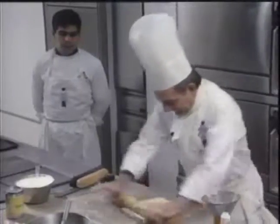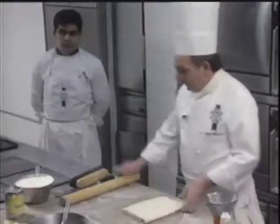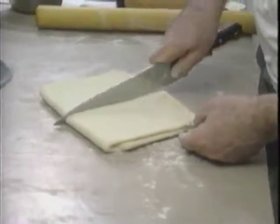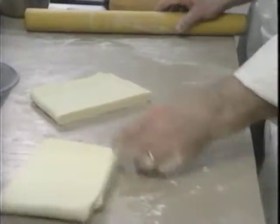Put it back into the fridge for another 30 minutes. Then take the dough out of the fridge and give it the last 2 turns. Now the pâton is ready to use. We can proceed to the PTVA.